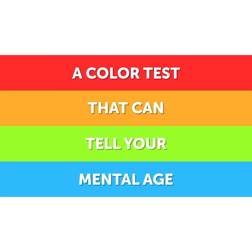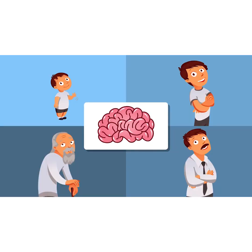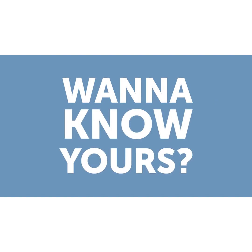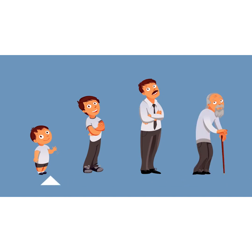Get ready for a color test that can tell your mental age. Well, I'm in trouble. A lot of times, your brain feels way younger or older than you are. That's called mental age. Do you want to know yours? Lucky for you, Brightside put together a simple test that will help you figure out if you're a carefree child, an old wise sage, or just exactly as mentally old as you are.